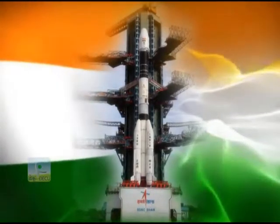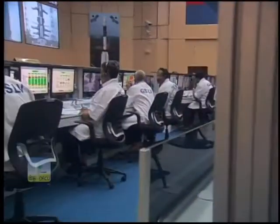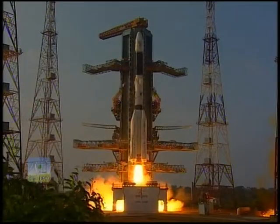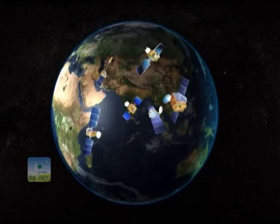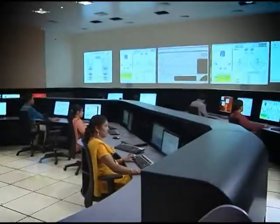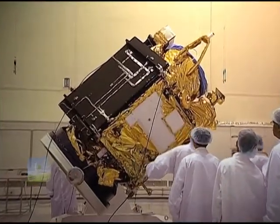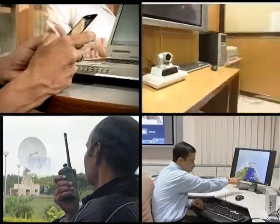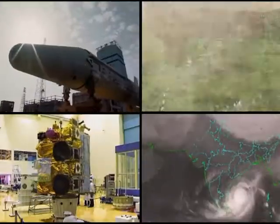One of the major objectives of the Indian space program has been to achieve self-reliance in developing and launching its satellites. The Indian Space Research Organization, ISRO, develops the space technology that provides space-based support to various national tasks.